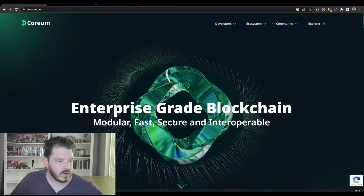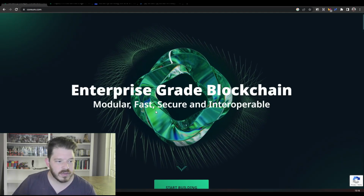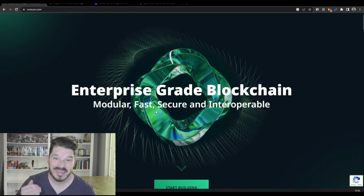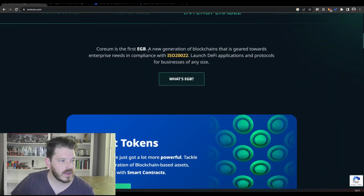So first of all, what we can see here is what I have explained, that it's a layer one, it's fast, it's secure, it's interoperable, and more importantly, it is scalable. So if we go and have a look here, they say Coreum is the first EGB, a new generation of blockchains that are geared towards enterprises needing to be compliant with ISO 20022. Obviously, you're able to launch DeFi applications and protocols on the network.